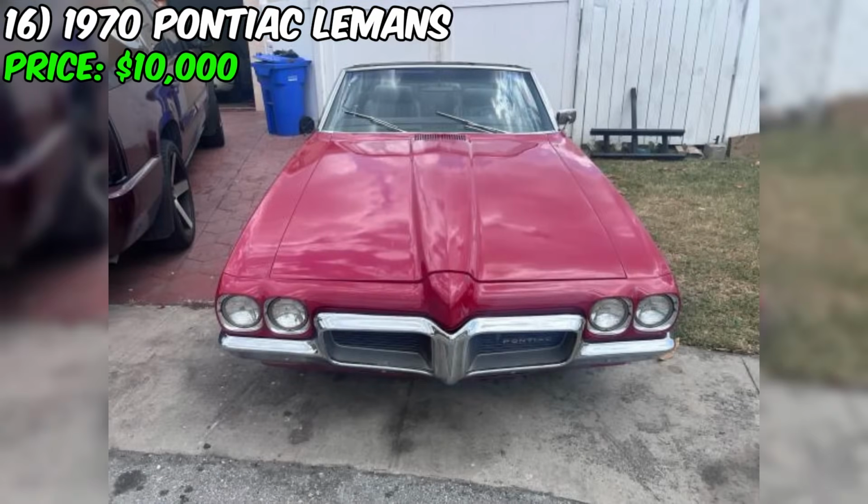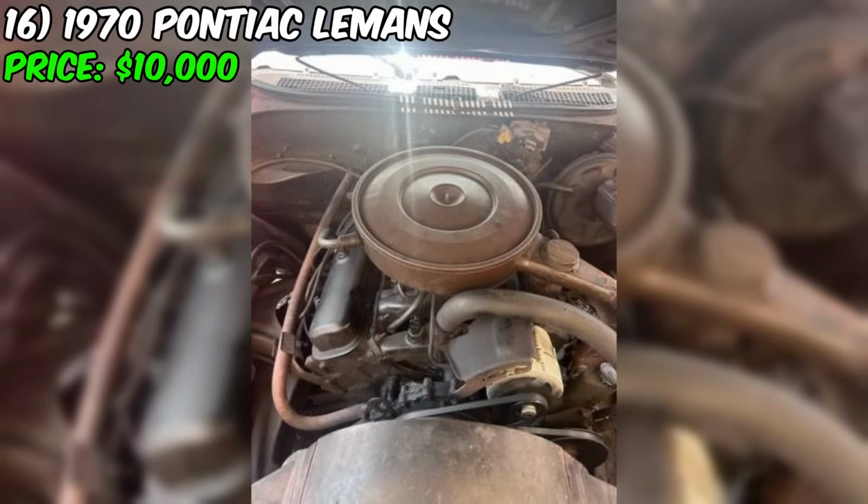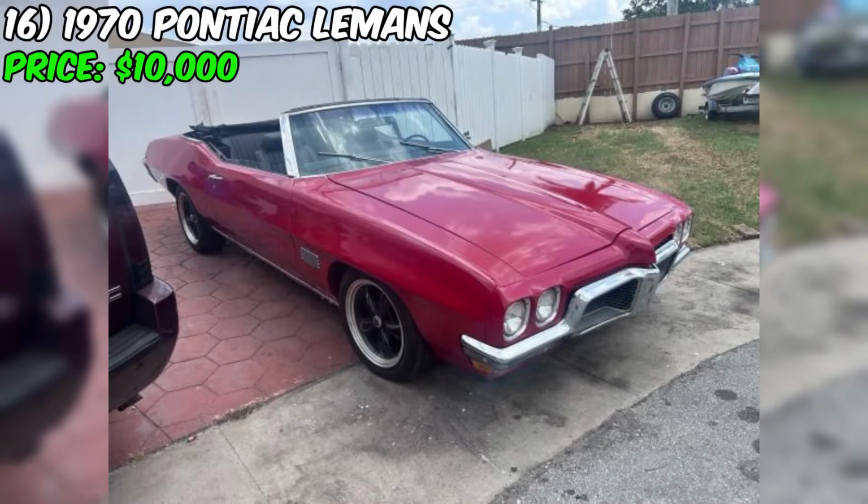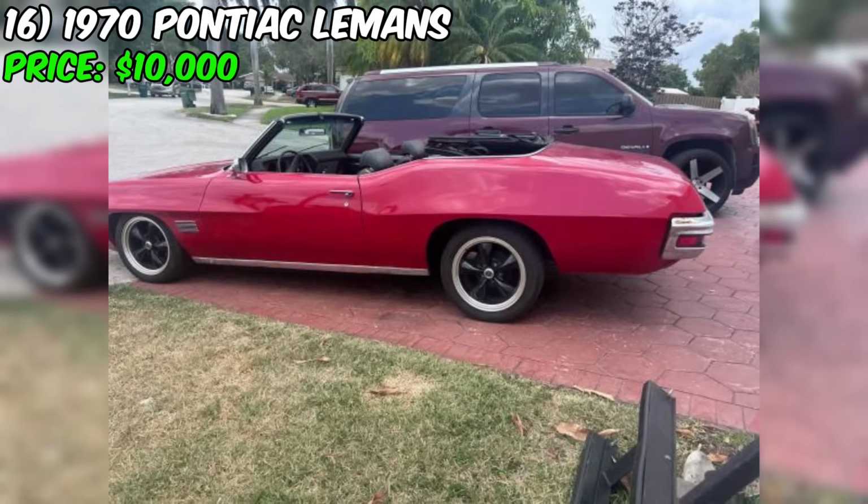Now, the seller does mention that the paint has a few imperfections, but they also note that it's a nice driver. In other words, this isn't a trailer queen that's been sitting in a garage for decades. It's a car that's meant to be driven and enjoyed. And honestly, a few minor flaws in the paint just add to the character and charm of a classic like this. If you're someone who likes to customize your ride, you'll be happy to know that the seller is offering to add AC to the car for an additional $2,500. That's a pretty sweet deal, especially if you plan on driving this Le Mans in the hot summer months.